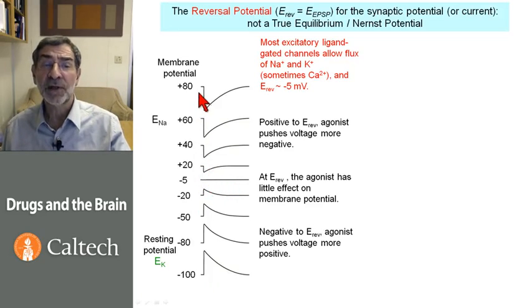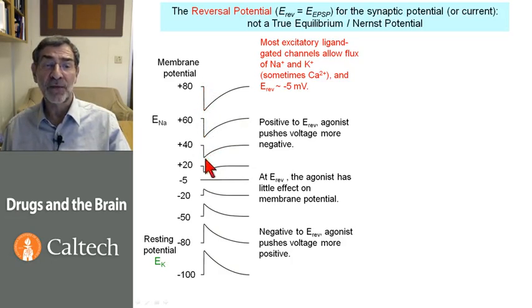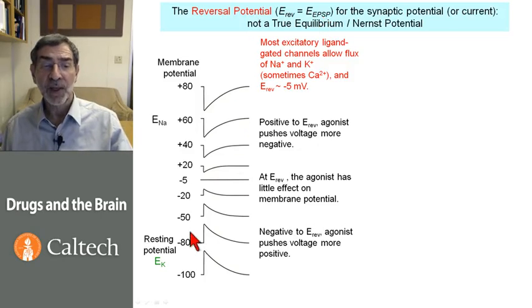If now we shift the membrane potential to a positive voltage and do the same experiment at +20 or +40 or +60, we see that the nicotine tends to drive the membrane potential also toward zero, in this case more negative. So it is clearly possible to describe a place where the sign of the effect of nicotine reverses, and we call that the reversal potential, or EPSP, because this is an excitatory postsynaptic potential.